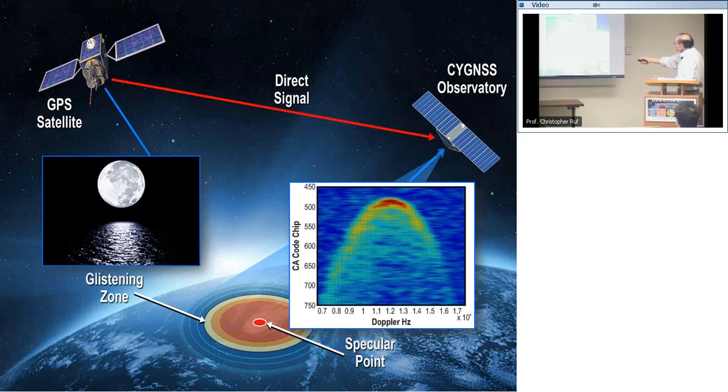And then this coordinate here, CA code chip, this is GPS jargon. It's basically the range gate of a radar. So we gate the signal in time, so that's this axis, and we gate the signal by Doppler shift. So we have this two-dimensional bank of time delay gates and Doppler filter banks, and those two things together give you the scattering as a function of delay and Doppler across the ocean. It's called a delay Doppler map of the scattering, and you can map these two coordinates into lat long position, to figure out what the scattering is at different places. And so basically you get a two-dimensional image of the diffuse scattering in the vicinity of the specular point.